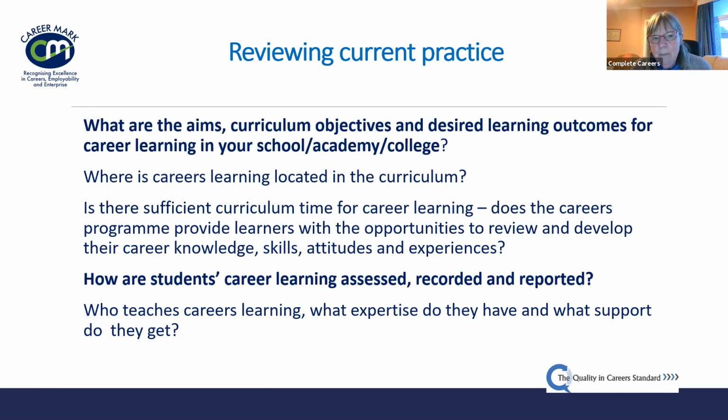Do they write something about what they're thinking of being when they're 11 and then have a laugh about it by the time they're 16? Or do they write something when they're 16, look back and think, yes, I still want to do that? So how is the learning assessed, recorded, and possibly even reported?